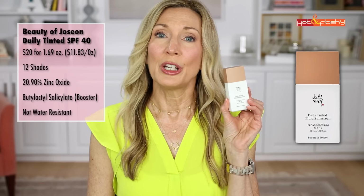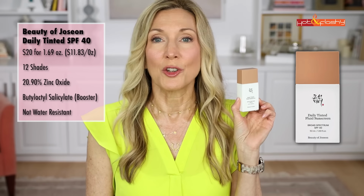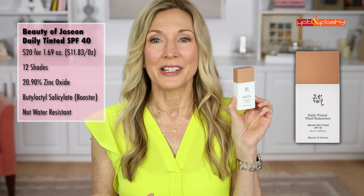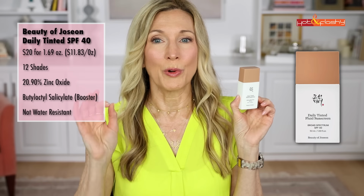The first one is one that I was so excited about when I saw that this brand came out with a mineral sunscreen because their chemical sunscreen is one of my favorites. That is Beauty of Joseon Daily Tinted SPF 40. This is $20 for 1.69 ounces, only $11.83 an ounce, so great price point.